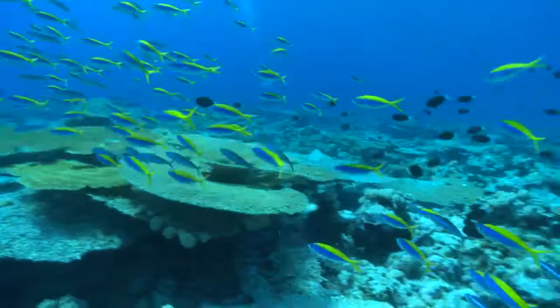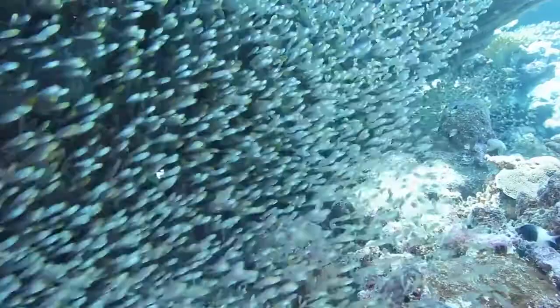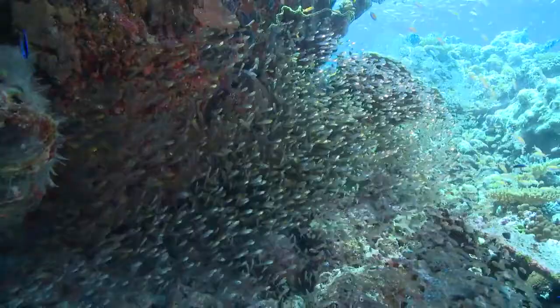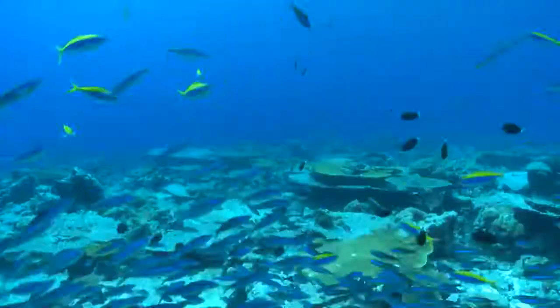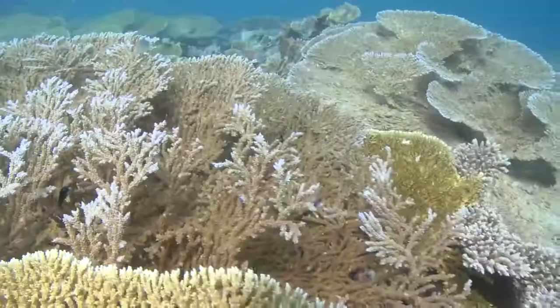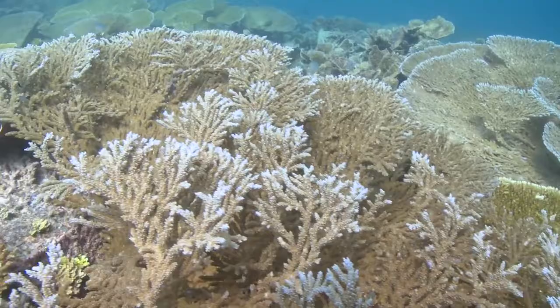Beneath the waves, the Chagos Archipelago is remarkable. About a quarter of all the different kinds of reef fishes in the world live here. And the numbers are overwhelming. Up to 6 times as many fish as on other Indian Ocean reefs that have been heavily overfished. Unlike many other places, the reefs here are near pristine, made up of dozens of different kinds of corals growing into many different shapes.